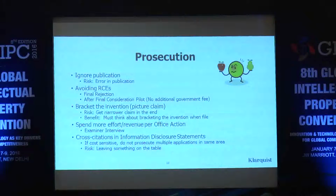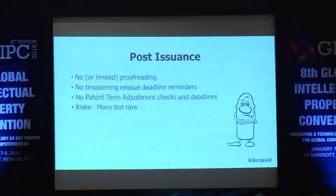This is my observation. If you have the picture claim, you have the narrower claims, you have a range of claims, you're more likely to encounter fewer RCEs and pay less overall. Okay? Examiner interviews. They can be good. You might spend a little extra on an examiner interview and avoid 2 RCEs. And then there's cross-citation. I'm going to move on from that.